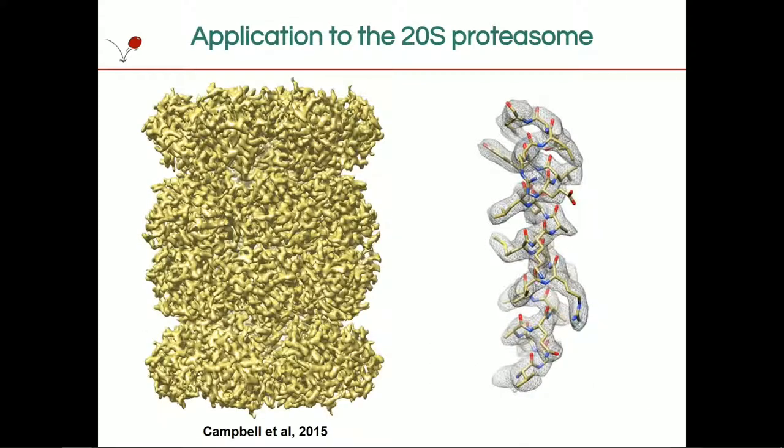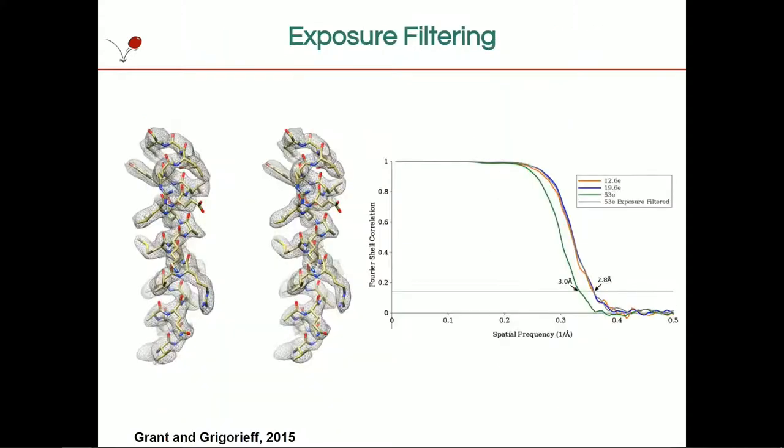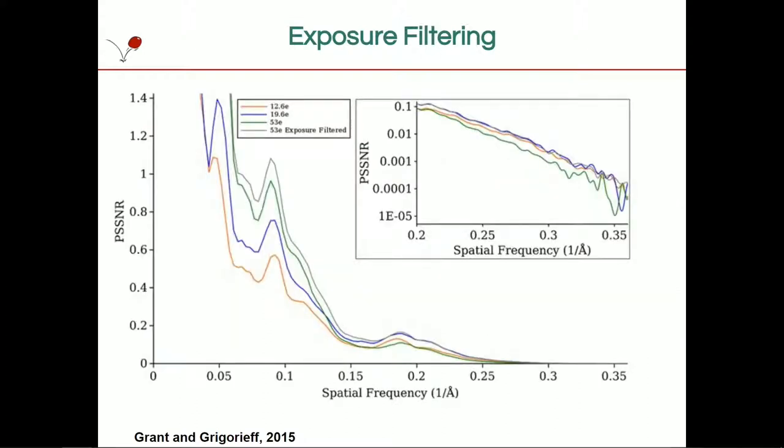And I might have to speed up a bit, but we confirmed this on some other reconstructions. This is an example of a 20S proteasome reconstruction, where, when this had been solved, people had just used different sums of the movies. First, they would sum them all, and then later they would sum just the beginning frames. And so we looked at what happened with the signal-to-noise ratio when you did that.